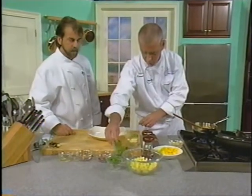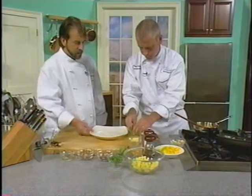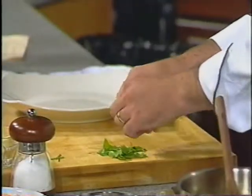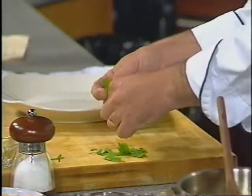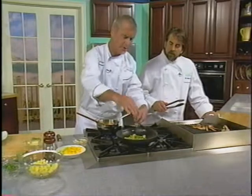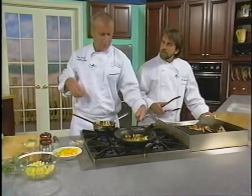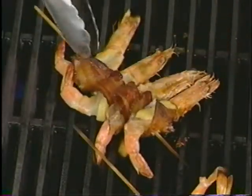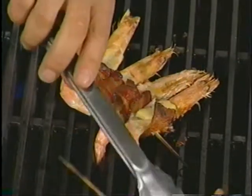Just a little cilantro. I love cilantro. Any other alternatives to cilantro that you might use? Just depends. You could do some fresh thyme or something like that. Mm-hmm. You use a lot of fresh herbs at the restaurant? Yes. Some chives would be really nice, fresh chives.